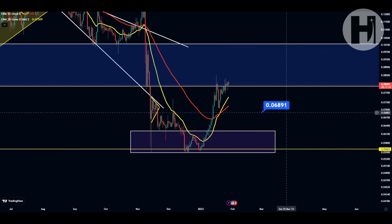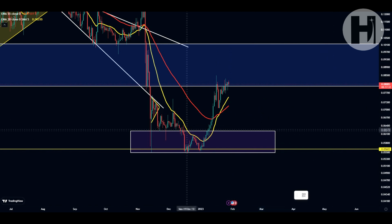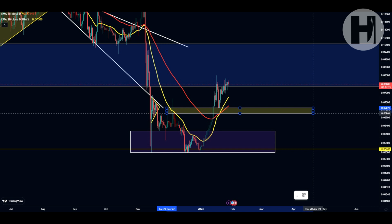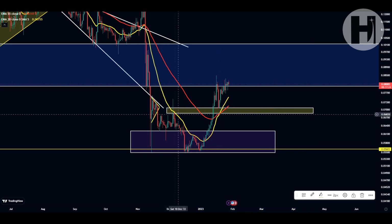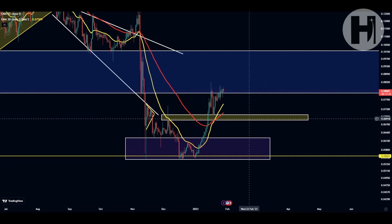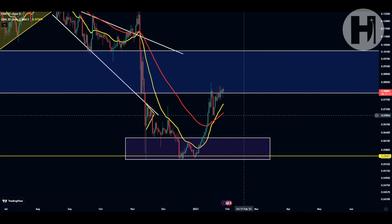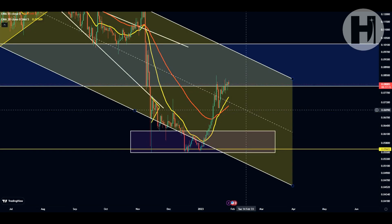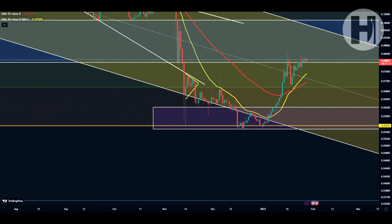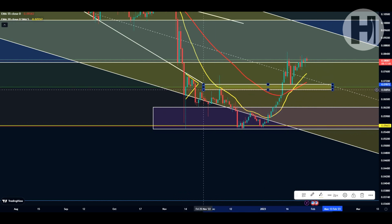So ideally, what you can do here is you take a support block, or you take a rectangle, and you basically draw a block here. So from this low to this local high, this area is where you could potentially be entering, okay? So let me just bring back everything to the chart. There we go. So let me just draw that back one more time just so we have it for future reference. There we go, that support block.